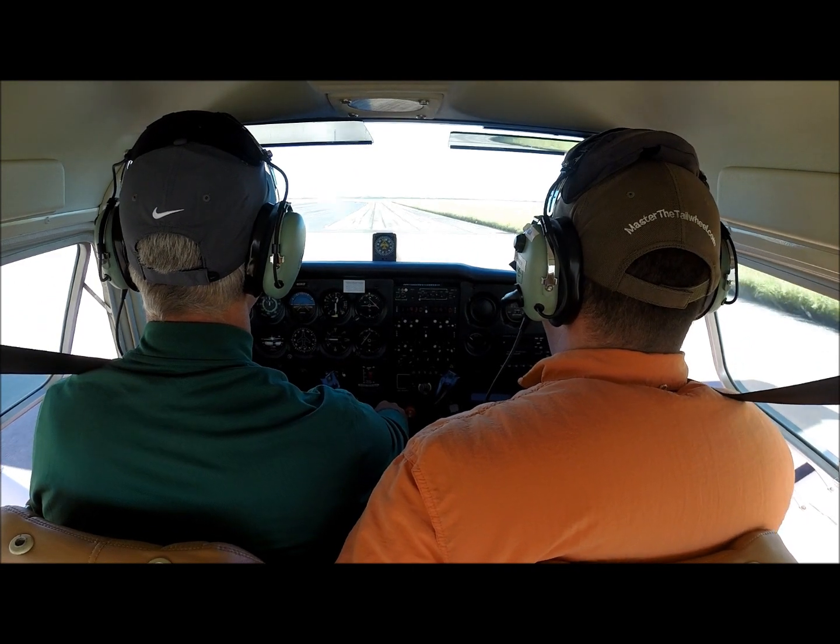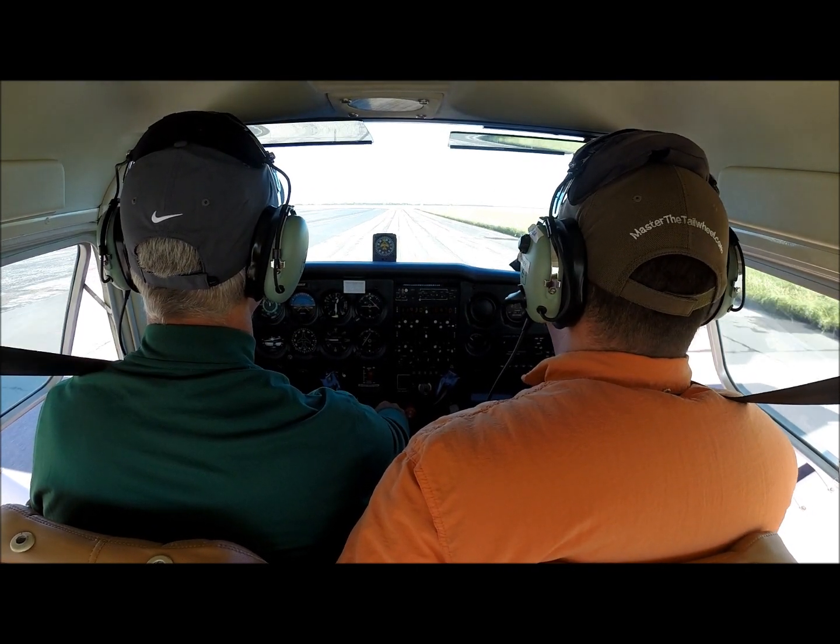Slow us down just a little bit, reduce the power, and then if you need to brake, brake. Always reduce the power before you brake.